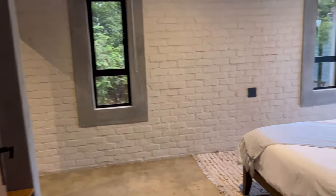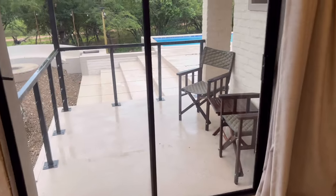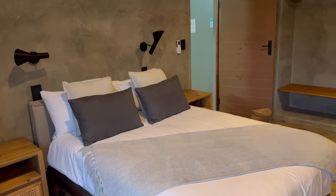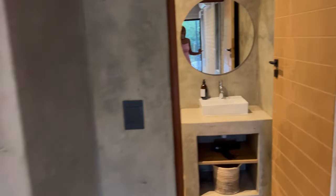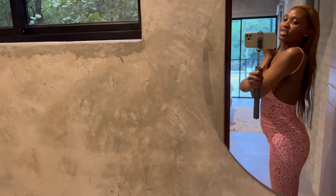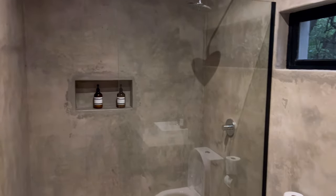Okay, this is the first bedroom. Yeah, we booked a two bed, but we are two, so yeah, it really doesn't matter because why not. This is the first bed. You have your closet here, we can put your clothes and stuff, and a mirror. That's me, period. This is the bathroom, first bathroom, and the first bedroom.